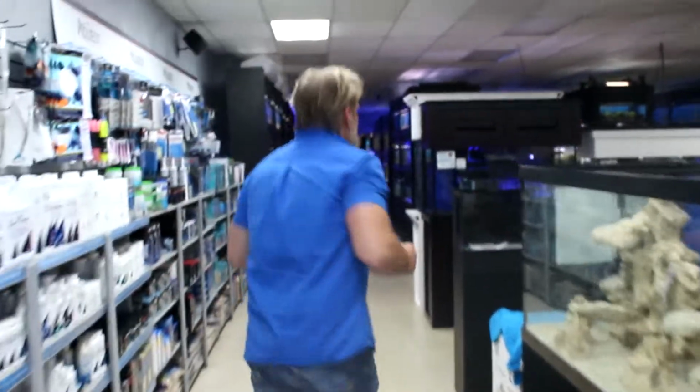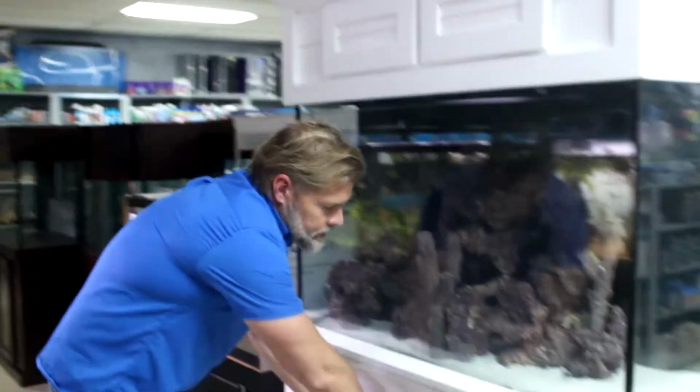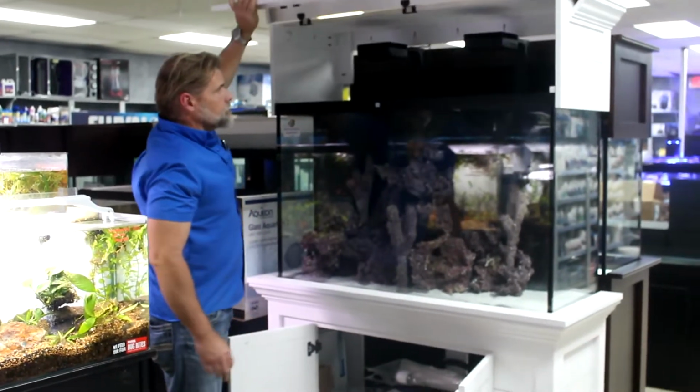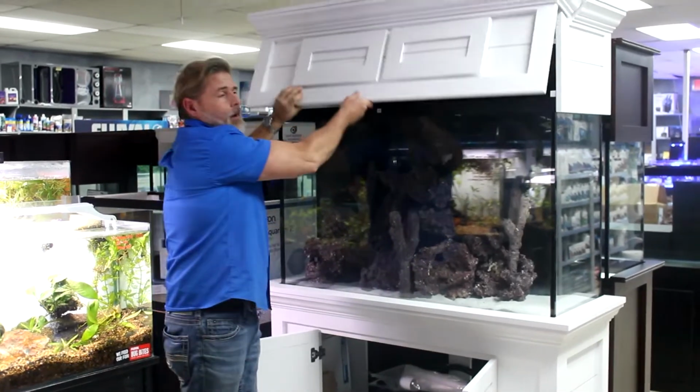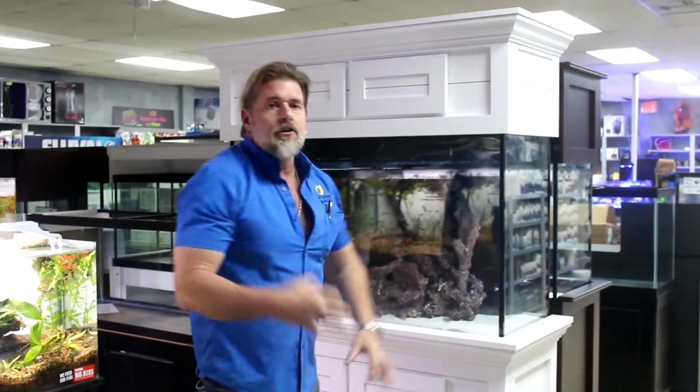So, we just came in from a show. We're going to start trying to set up tanks back in the store, display type tanks, where you can get an idea of what a complete system actually looks like with everything outfitted. This is just one, the Coastal, that's one of our most popular fish tanks. And I wanted you to see how you will start seeing some of the larger aquariums when you come into Fishy Business.